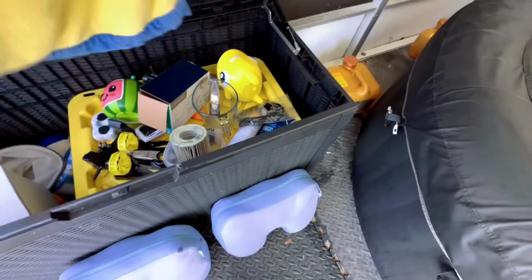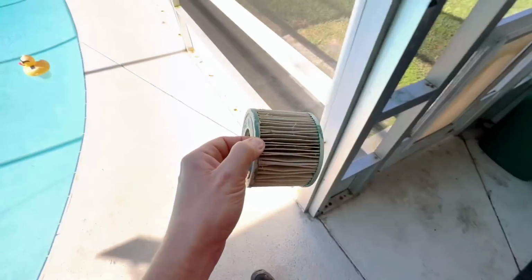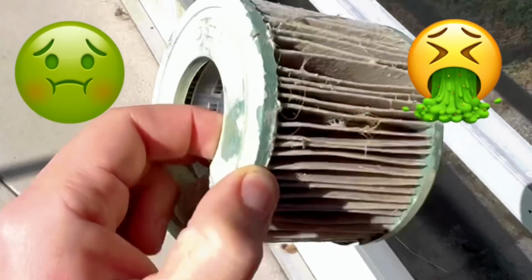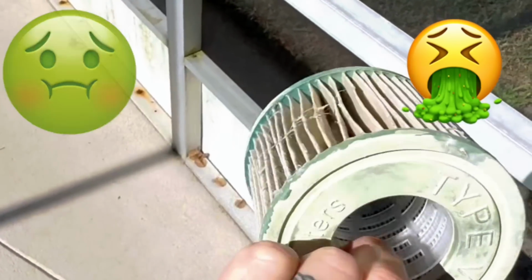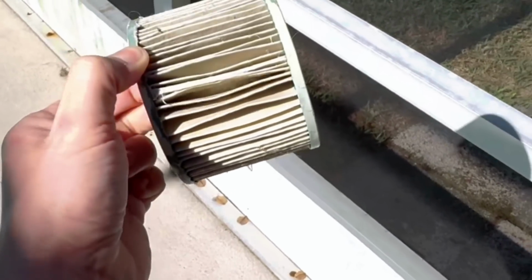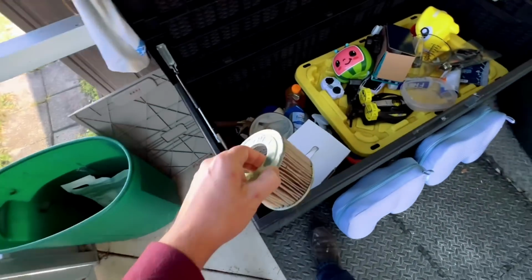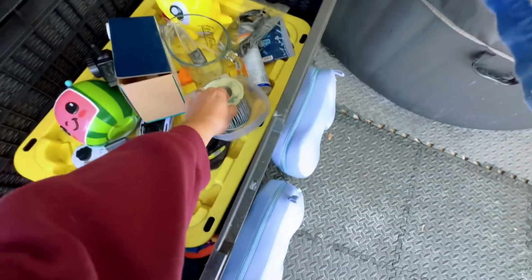Yesterday, you can see this is how nasty the filter was. It is really bad. Yeah, it's just gross. This is what I took out last night. It's nasty, so I gotta clean this, because you can reuse these as long as you clean them.